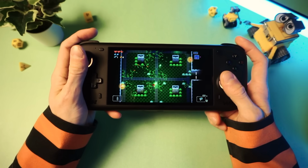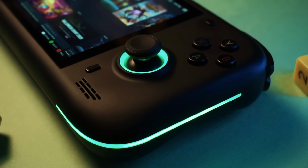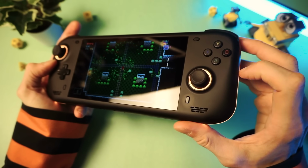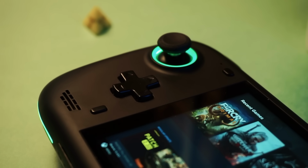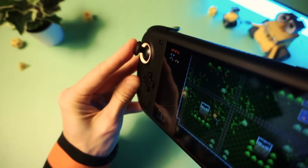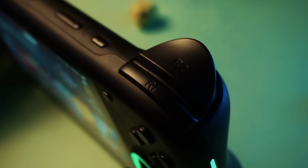For the most part, the controls are amazing, with one major exception. First, the good news. The buttons and the D-pad are perfect. They feel great. Perfect sound, perfect responsiveness. You'll have no complaints here. I love the controls on this thing. The sticks are also amazing. They are big, full-sized sticks, and they are super accurate. You'll have no issues. And the triggers feel good, but this is the major exception that I mentioned.